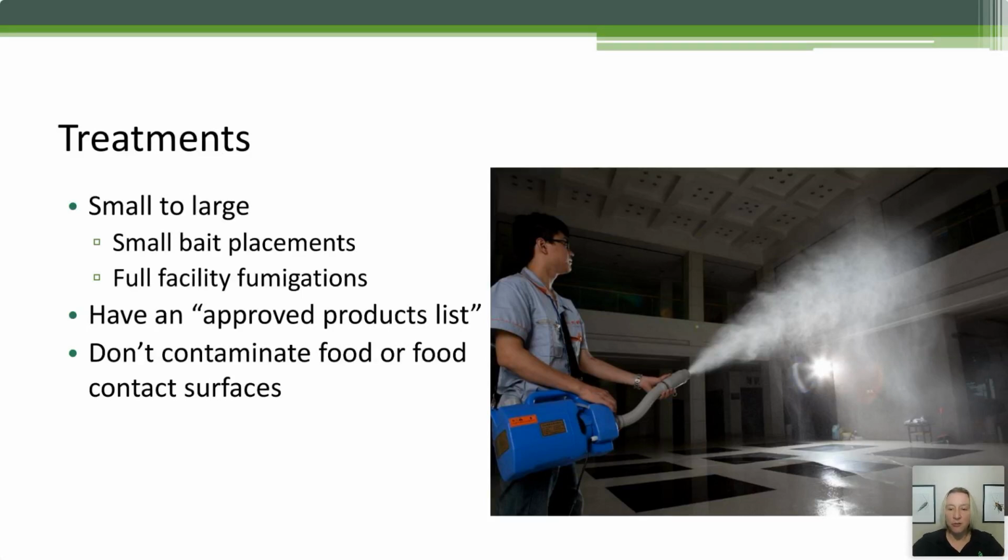And we can do everything from that small treatment of just using a little bit of bait, or we may have to treat the whole facility. And this is, again, where it becomes important. If you can keep that pest issue contained to a small area, you don't have to shut down the entire facility. You don't have to spend thousands of dollars, millions of dollars to treat the entire place. You can focus on that one room.